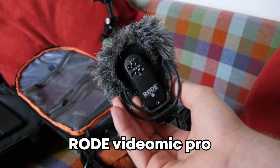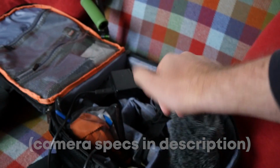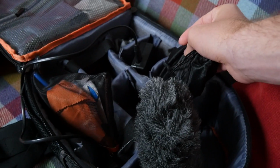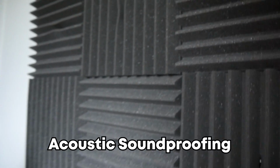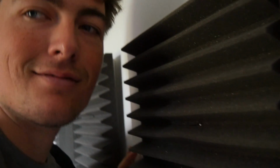We got a Rode shotgun mic. It's very good. Does the job. Some DSLR cleaning stuff. An extra lens, which I never use. We got some soundproofing, which was a botched job, and it looks pretty nice. I'm pretty happy with it. Listen here. I'd say that contains the sound pretty well.